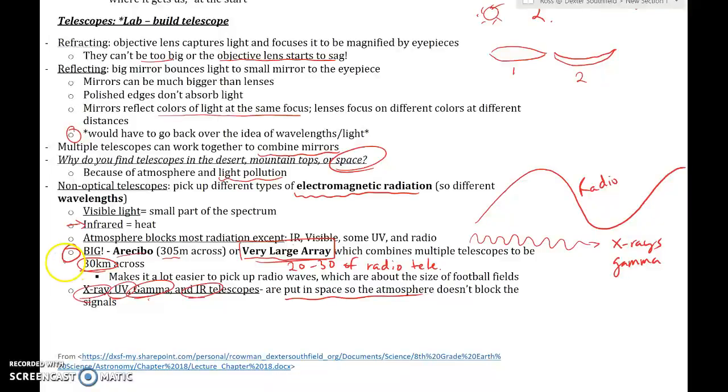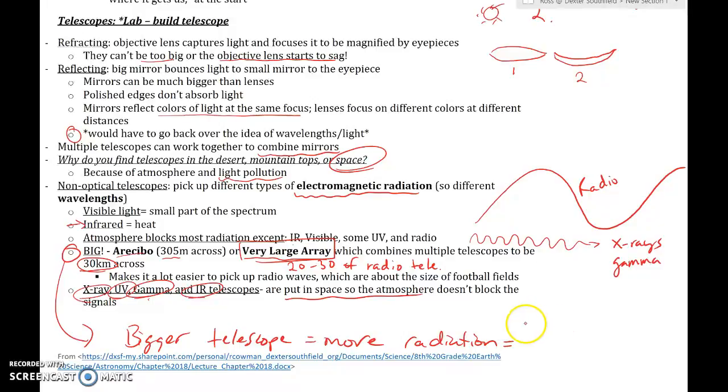So the whole point with this is a bigger telescope means more radiation being caught by that telescope, right? Whatever type of radiation you were looking for. So with Arecibo and the Very Large Array, you're looking for radio waves. If you build a small telescope, a small reflecting or refracting telescope, and then you build a bigger one, you're going to be able to collect more of that type of radiation, which would be visible light. So the bigger the telescope, the more radiation you can collect, and therefore the farther into space you can see.